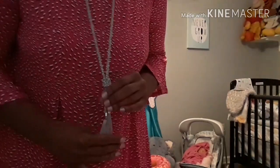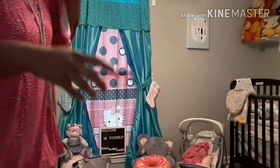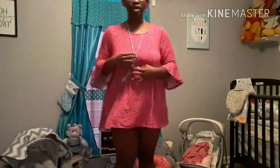Hey, I just wanted to show you guys the tassel necklace because she said the tassel necklace can be paired with the blue top and with this top. I just wanted you guys to see what the tassel necklace looks like. Because I'm not a fashion forward person at all.